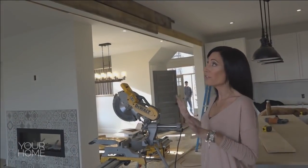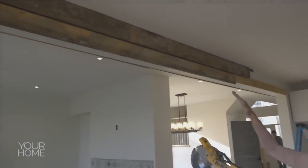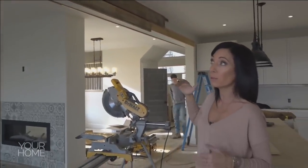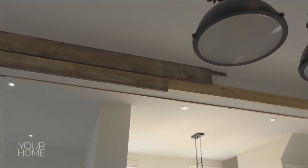Okay, so the guys are finishing up here. It's almost done, but you can see now that the barn board is up, how we had to create that shadow line to kind of create some more visual interest because, again, the product wasn't wide enough. So this is a cost-effective way to just add some visual interest to your space.